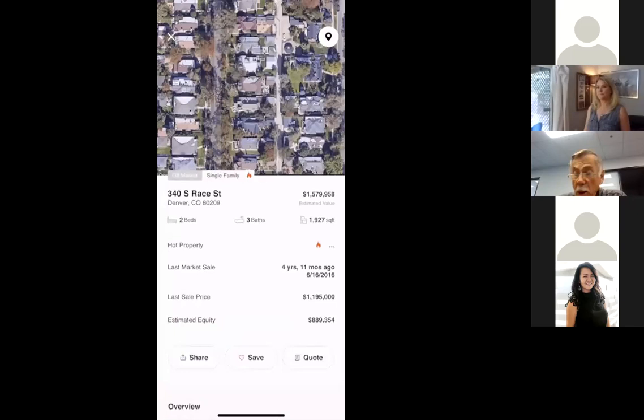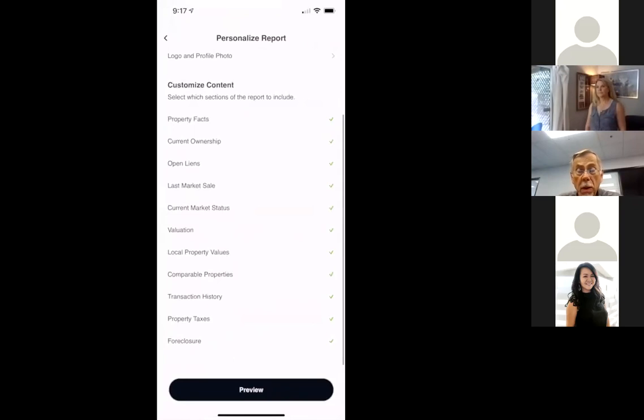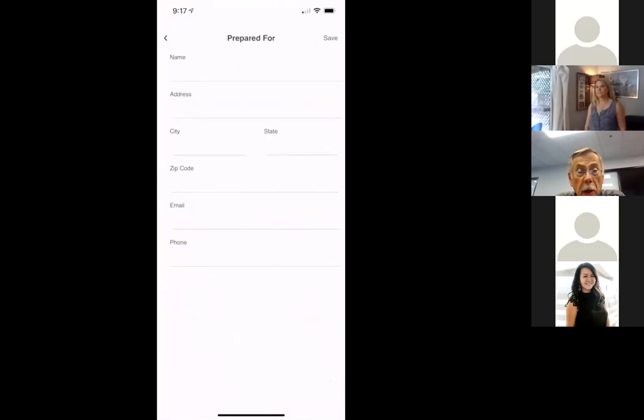So going back to the top, the other thing is, in addition to sharing that net sheet, you can share the actual full report. So you can pick and choose which parts of the report you want to share. That transaction history is typically, if it's 30 pages long, you probably don't want to share that. Or if there's no foreclosure information, you might want to remove that as well. And then again, you're customizing who you're sharing it for.